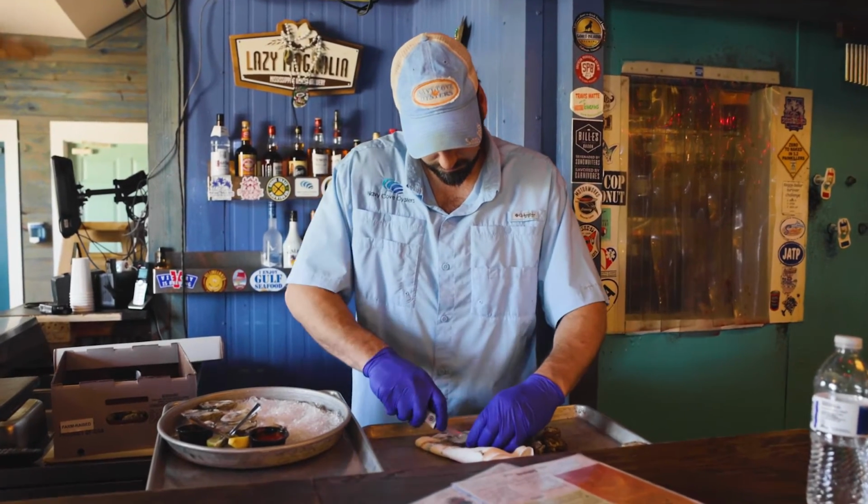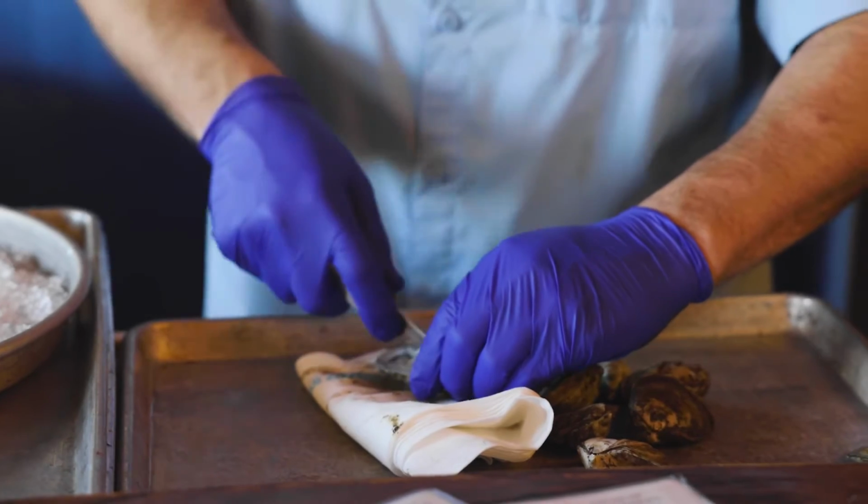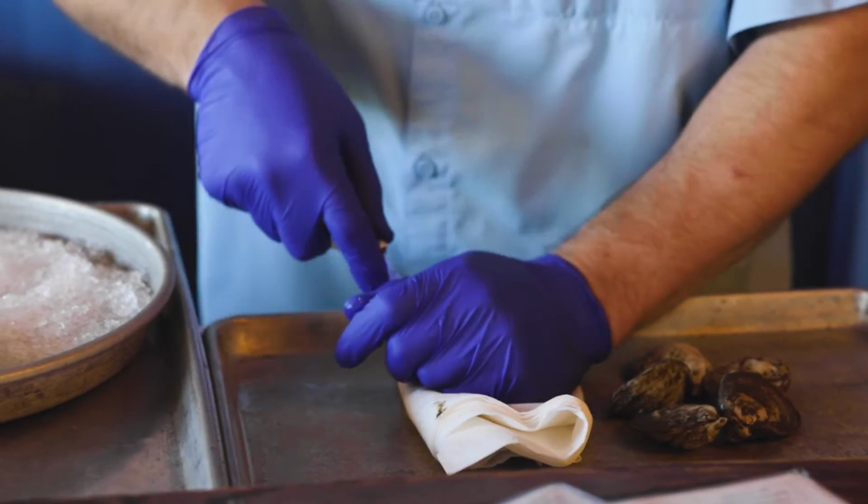So it's an experience here at the restaurant where I try, when I see a guest pulling out 12 crackers for 12 oysters, I usually ask them to eat an oyster without anything on it, and then they can dress it appropriate to their taste.